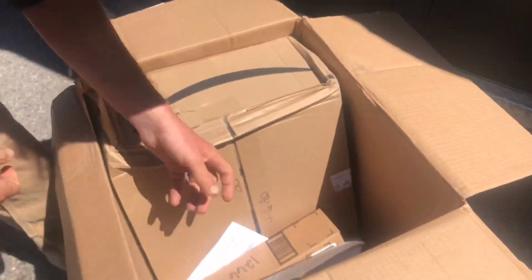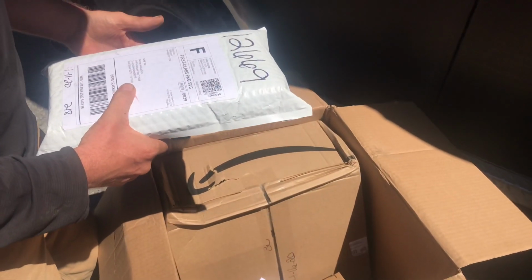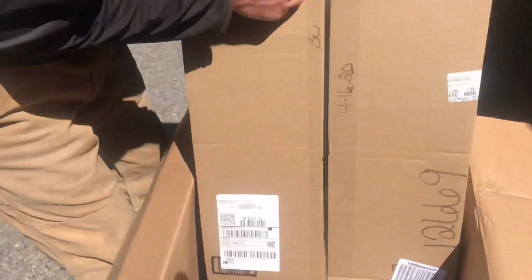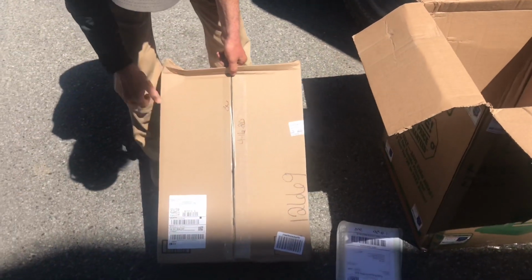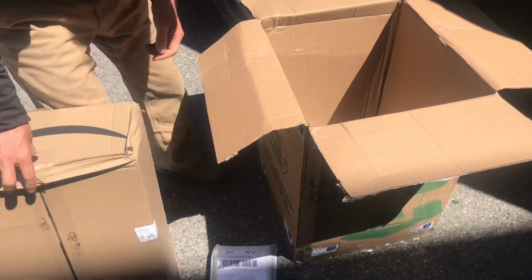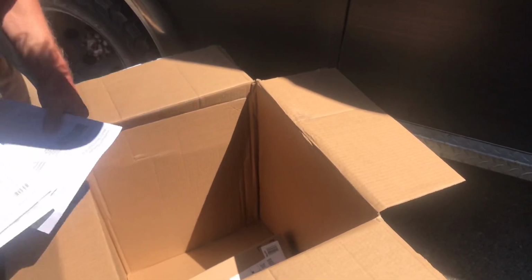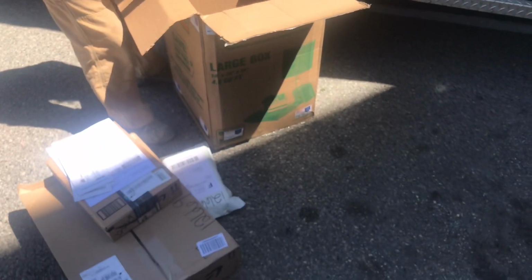Oh, let's see what's in here. We got this one package. It was sent on Amazon. Nice. We got this other box that was sent in from Amazon. Probably the induction stove. Maybe. And then a bunch of smaller things. Various letters. Another box. And some more mail.